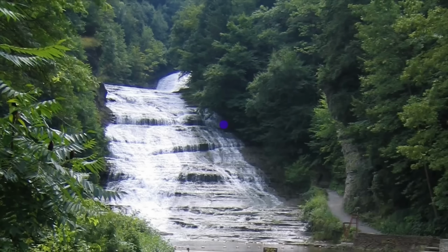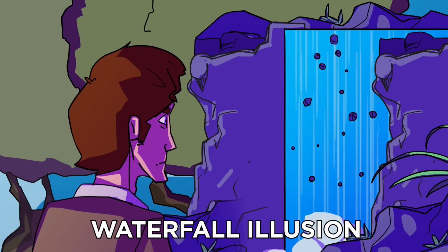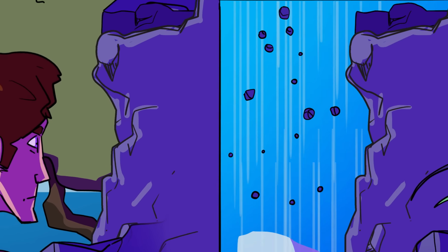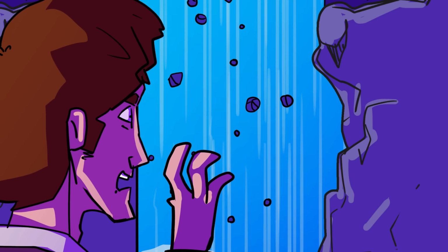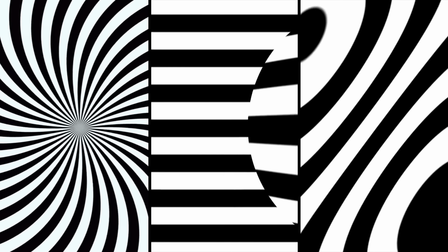Whoa, is that river moving backwards? Actually, it's not moving at all. This is an after-effect illusion originally named the Waterfall Illusion in the late 1800s, supposedly because if you stared at a waterfall long enough, rocks jutting out might appear as if they were moving up the water. However, it doesn't just work for vertically scrolling images. Basically, any spiraling, scrolling, or wobbling pattern can have an effect.